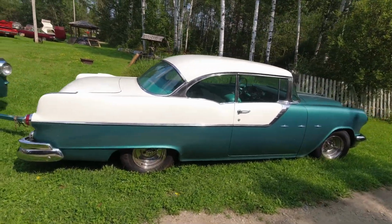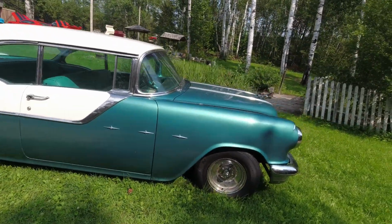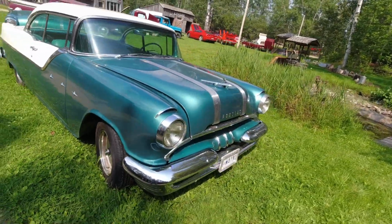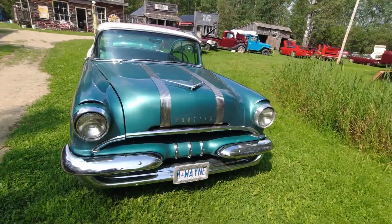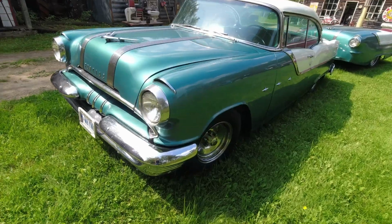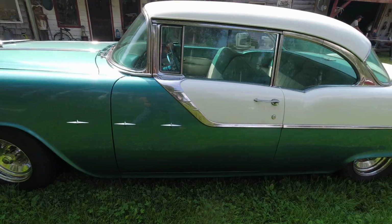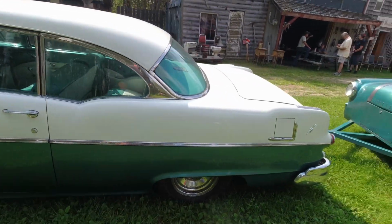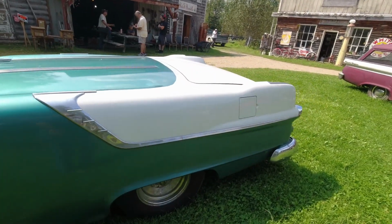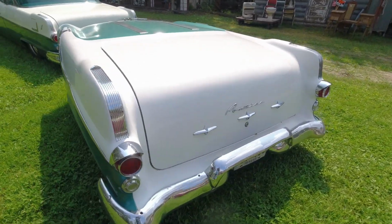Oh, the girls. This is, I think, a 57 Pontiac, but it's a Canadian Pontiac, so it's a little bit different. It's kind of got a bit in common with U.S. Pontiac, but more in common with Chevys. This one at this time is not for sale. They used to own an American Pontiac, and it had the same.